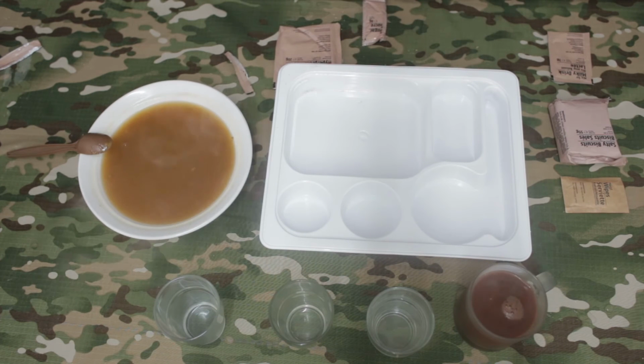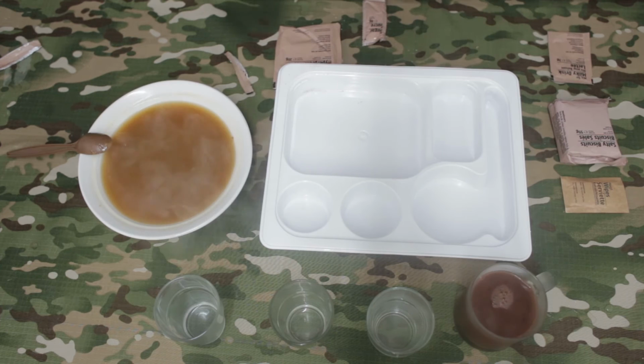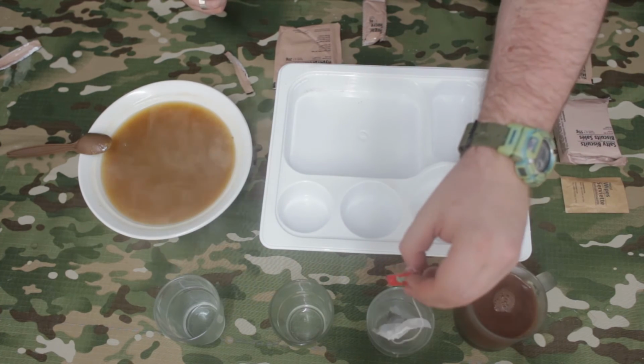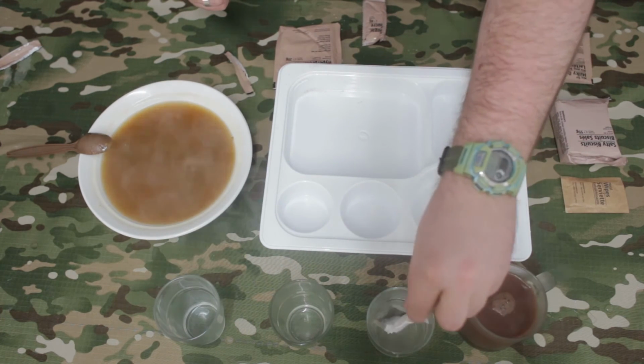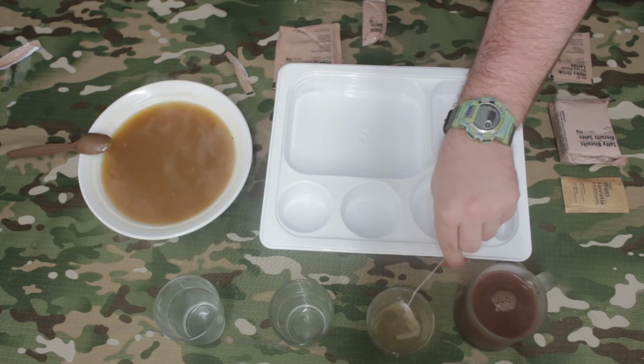And here we have a glass of hot water for tea. By the smell of it, I would say it's black tea. Not saying what kind of tea, but I'm 99% positive it's black tea. And also the color proves it.